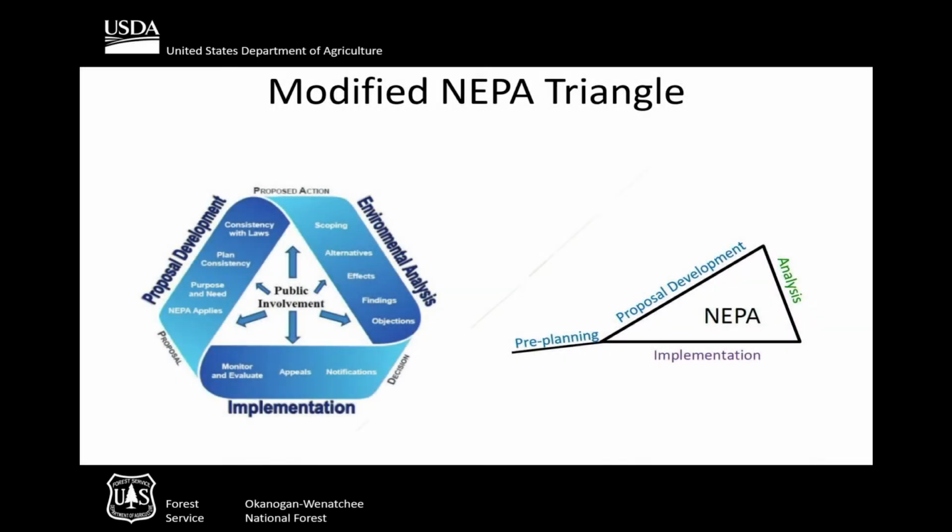So I'm going to start off with a visualization here of what we've been talking about: proposing a modification to how the NEPA triangle looks. Because the whole idea here is, even though we're going to spend some more time up front doing that landscape evaluation, Kelly, this will look familiar to you, obviously, because we developed this talking through in a different project.